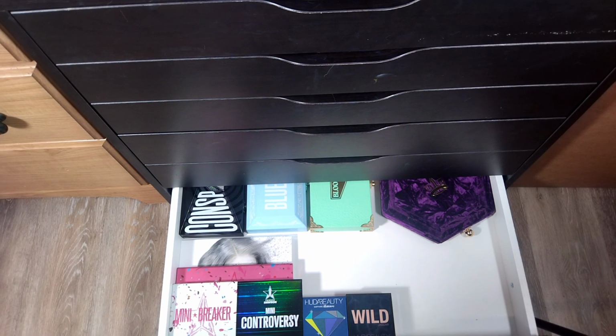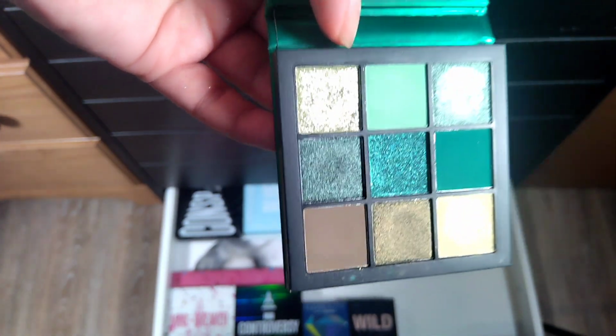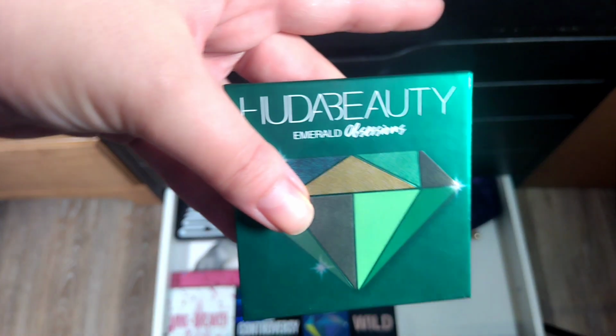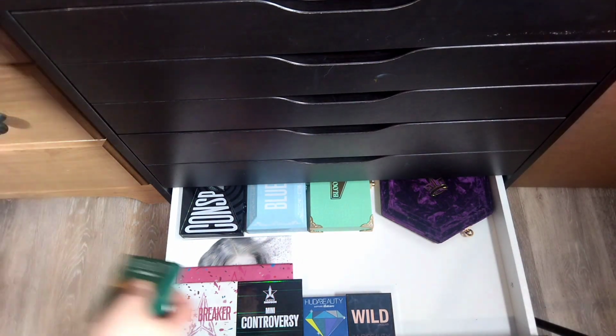This one's Emerald Obsessions. This is my favorite one. Those are the two greens on the left hand side, these two. The mint and the sheer, it's like a buttery formula there. So I really like this one. Definitely keeping Emerald Obsessions. Let me just stack these here.